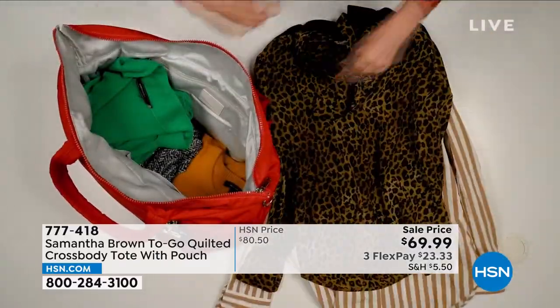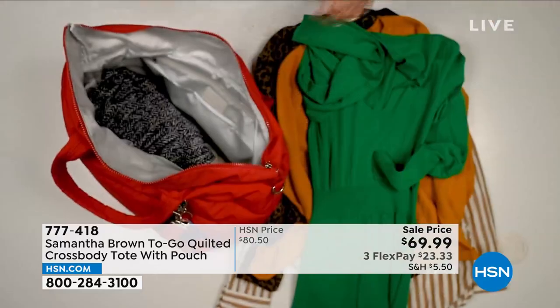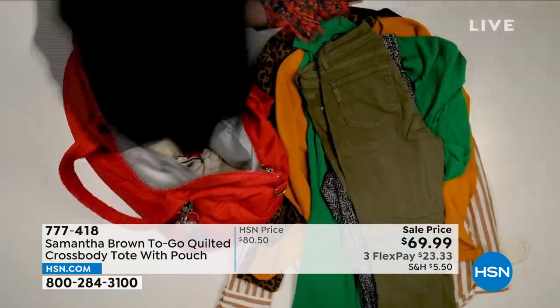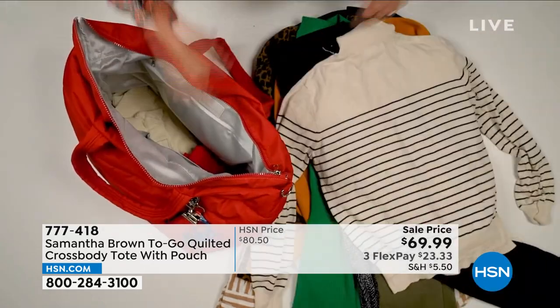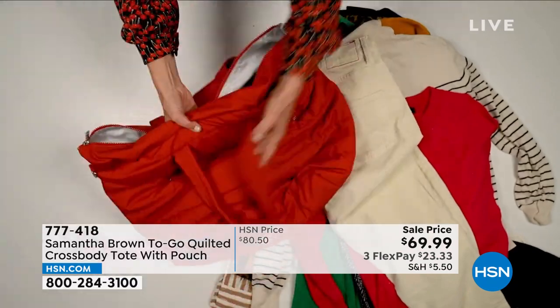It's a gorgeous tote. I tell you, I loved making this video because I kept bringing more and more clothes, so it shows that I could never fill it. And at some point, I just had to be like, okay, this is it. This is basically one of those bags that never fill up. There's always room for more.